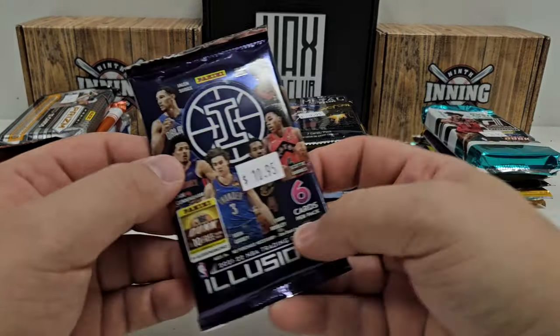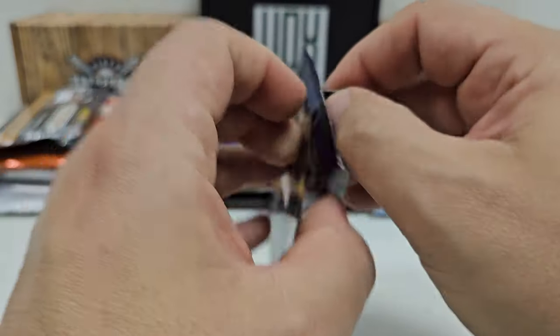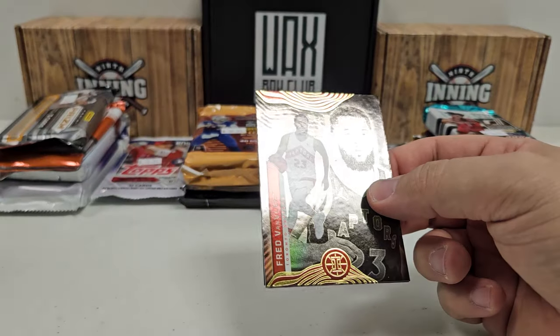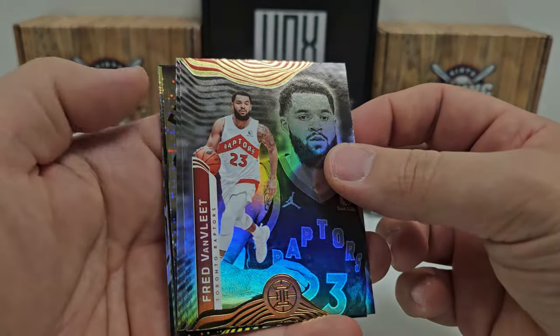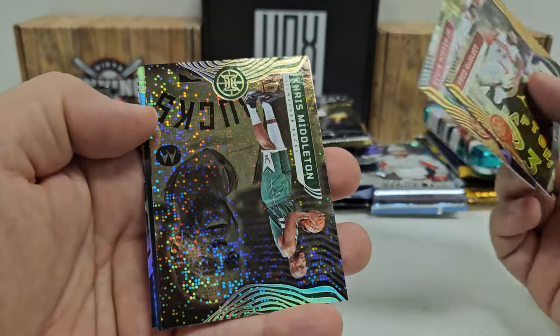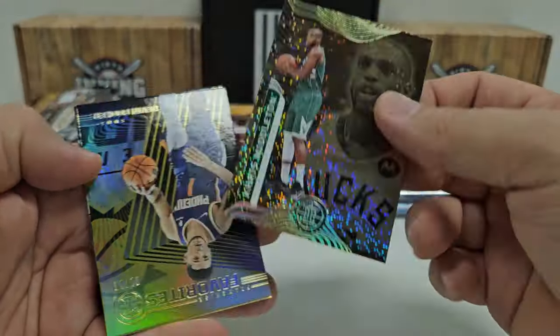Let's do that Illusions pack now that we were talking about. 21-22 Illusions. I think you get one auto in these hobby boxes as well. Might be tough, though, from one single pack. All right, third card's normally where the good thing of the pack is. We'll see, though. Third or fourth card, I can't remember, honestly. Chris Middleton. No clue the name of that parallel there. I can't remember.